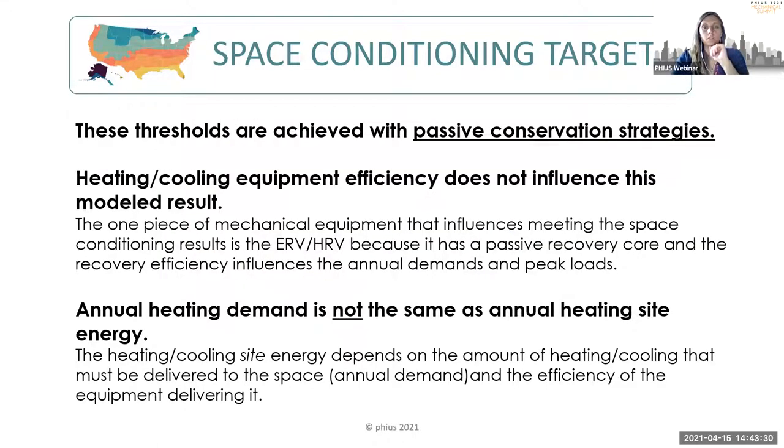I already got to this, but basically these cannot be achieved with anything except the passive conservation strategies that I showed on that first slide. You cannot get more efficient equipment to meet these targets. And annual demand is not the same as annual site energy. Annual demand is not what will show up on your utility bill. It's what you must deliver to the space, and then the equipment that you choose depends on how much energy you actually use to meet that demand. So there's a difference there.